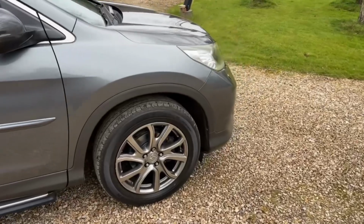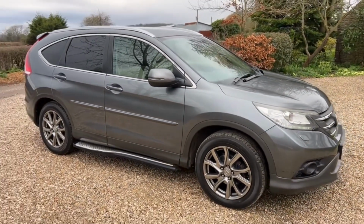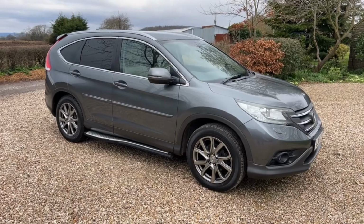It really is a lovely car. There'll be the odd minor mark and a couple of minor little touch-ins done over the years, which is must be given 68,000 miles and 12 years old, but it really is a fabulous example.